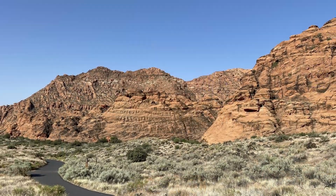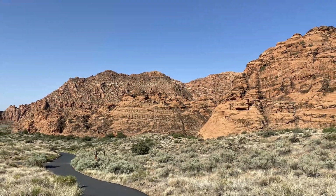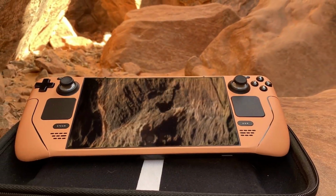That being said, I did take this for a little bit more intense of an adventure, let's say. And that was a hike. I went to Snow Canyon, which is near St. George, Utah, and I took it up onto the Red Rocks, and I hiked around with it with a backpack.